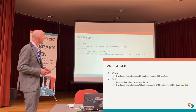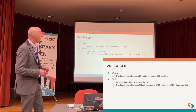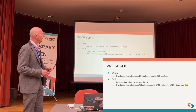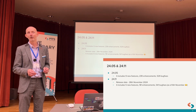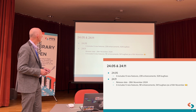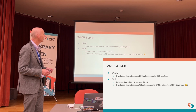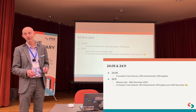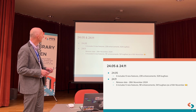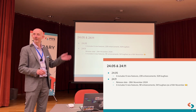The 24/05 release has 9 new features, 239 enhancements, and 529 bug fixes. That sounds like there's a lot of bugs, but often these bug fixes are not bug fixes. They're tiny little improvements or moving stuff around. 24/11, which is due out in a couple of weeks now, has 5 new features at the moment, still a few weeks left to go yet, 181 enhancements and 541 bug fixes. So that's about 1,300. I'm going to go through about 1,500 items now.